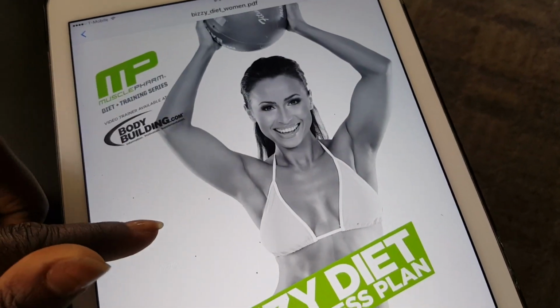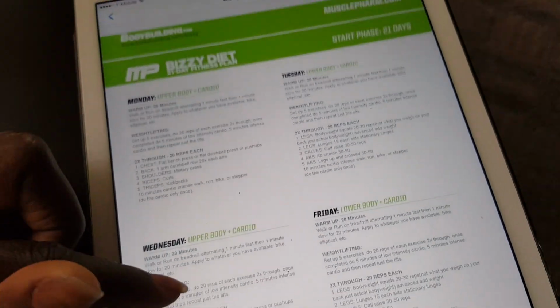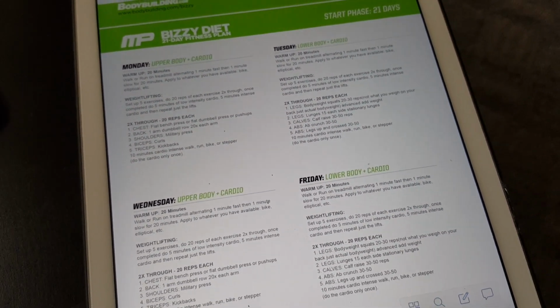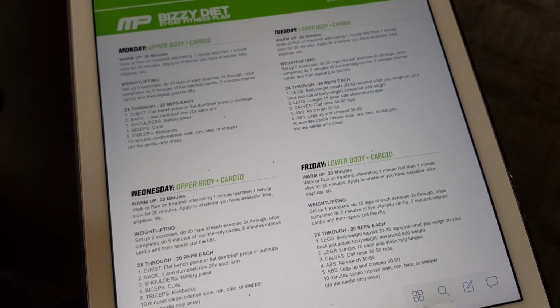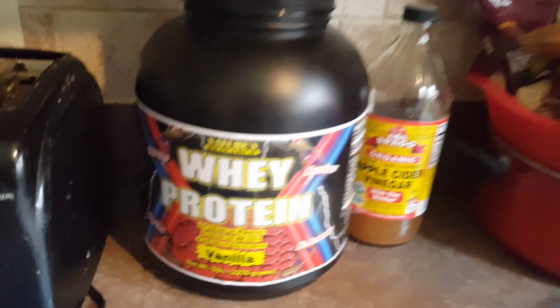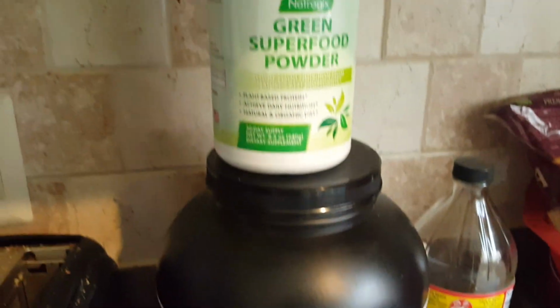And then for my training, this is what I follow. I don't follow the eating plan for this one. I just follow the training for these days, and it's pretty much training in high reps, high sets, and a lot of cardio. Now, as for my diet and my nutrition is concerned, that's my protein.